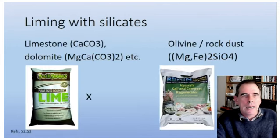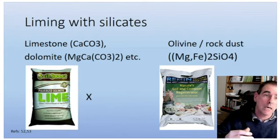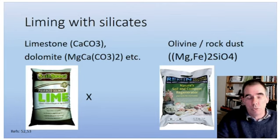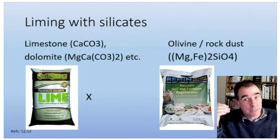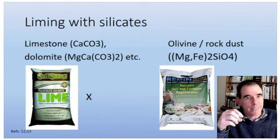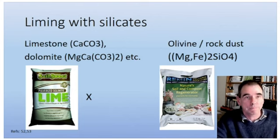And liming with silicates is another option. If you're an organic grower and you've got very acid soil, normally you will probably want to lime with something like limestone or dolomite, which are calcium carbonate compounds. If you use those, a proportion of that carbon will go up into the air as carbon dioxide. Whereas if you lime using silicates, usually olivine, which is often found in rock dusts, you don't get any carbon going into the air. So if you have the option of doing that, use that, because it'll just reduce the carbon impact.